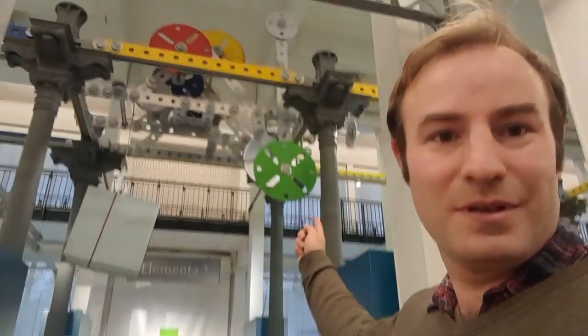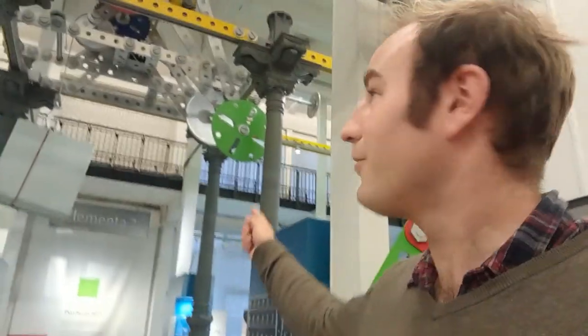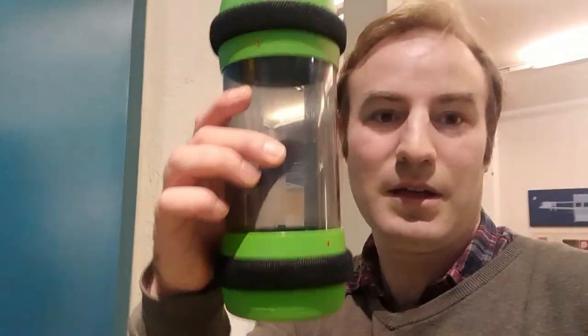Here, look, you can see some animated exhibits going on there. It's like a giant Meccano kit. Oh yeah, this is the one I wanted to have a go with. See this thing here? We used to see these in the supermarkets when I was a child.